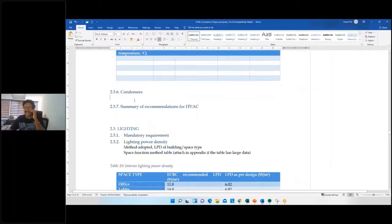Similarly, at the end you can develop a summary for the recommendations. Now you can remove this step because this is only done at the design stage. If you are doing a final year report, you can get rid of this section because there are no further recommendations in terms of the year design.